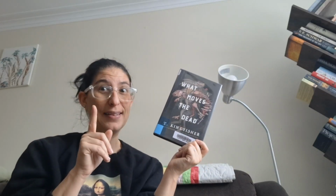The third book that I picked up is What Moves the Dead by T. Kingfisher. Now, I know this is part one of a duology, but it's also the third T. Kingfisher book that I will be reading. I read A Sorceress Comes to Call. Is it the third or the second? I think it's going to be the second, because I own another one. I own Thornhedge, but I haven't read it yet. But I do have it, and we will get to that eventually.